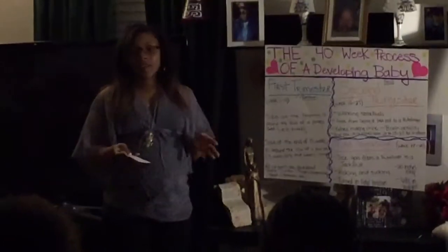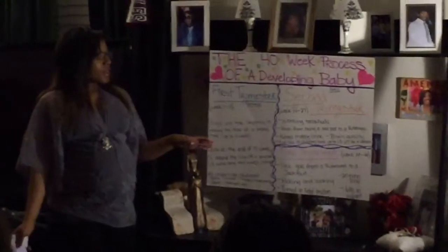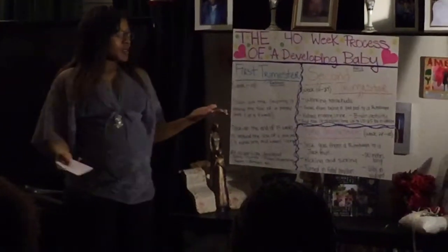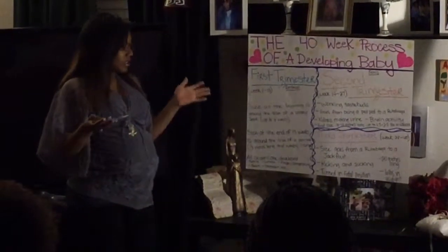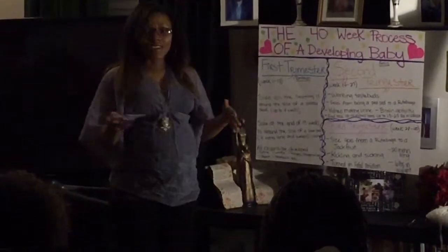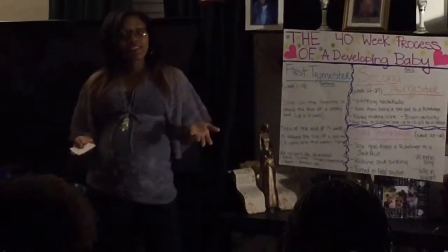Which takes me to my next point, moving on to the second trimester, which is weeks 14 through 27. The fetus is now called a fetus. It's no longer an embryo, it moves on to a fetus. It goes from being 3 inches up to 14 inches long, which you can pretty much see on the sonogram now.